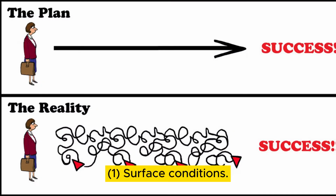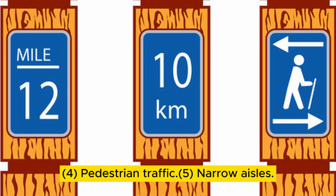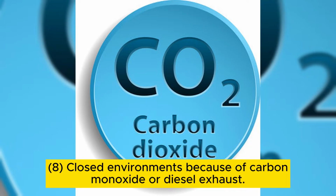Workplace topics to be covered. 1: surface conditions. 2: composition of loads to be carried and load stability. 3: load manipulation, stacking and unstacking. 4: pedestrian traffic. 5: narrow aisles. 6: use of door opening and closing devices. 7: hazardous operating locations. 8: closed environments because of carbon monoxide or diesel exhaust.